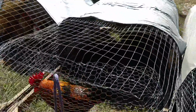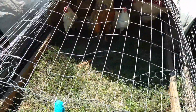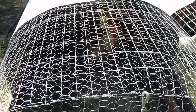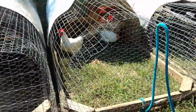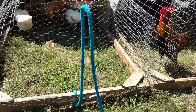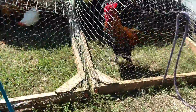But these two tractors had a different kind of welded wire, with a smaller spacing, so it made me feel like it was a little safer. And when we built this tractor, we did all the way over the top because it was for chicks, and I really like that better. So I think I'm going to try to talk him into doing that to the rest of them. And you see, these are 8x4, just screwed together with deck screws and with corner braces on them.